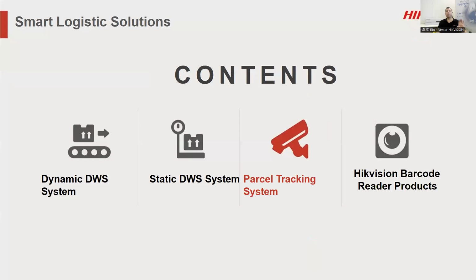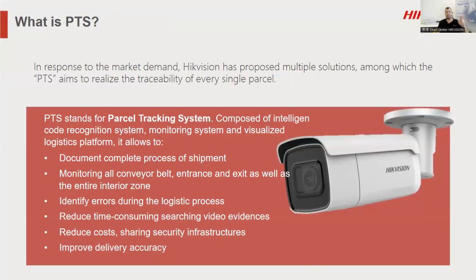All right, moving from there, we are going to be discussing now the PTS system. So the PTS system is one of our cameras with our deep learning algorithm designed into it. This algorithm is designed to be able to do multiple different things for you, to be able to track your parcels, the barcodes, where they are.